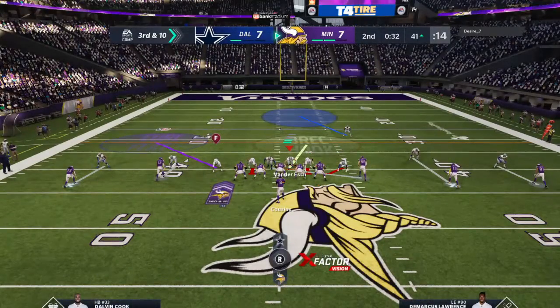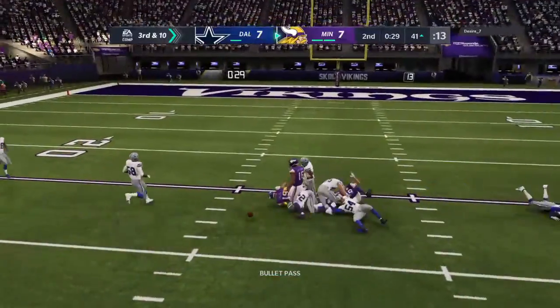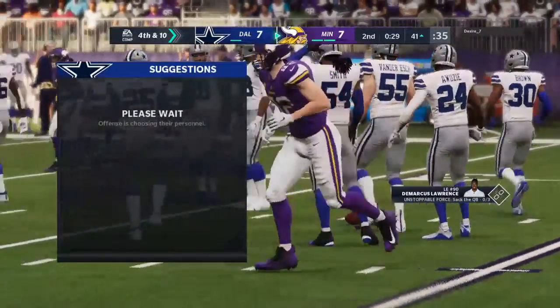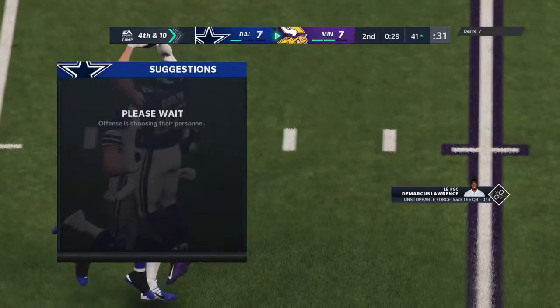Again, it's Cousins. And that is incomplete. As his old brain remembers, when I see 5 wide receivers on the field as a defender, I know the ball's coming out hot. They expected it and got there and popped it free.